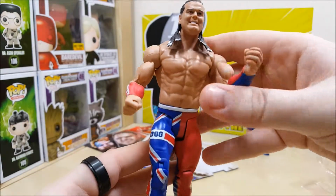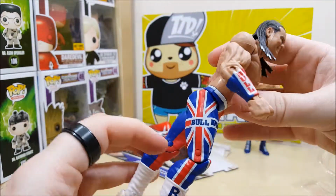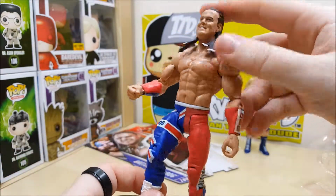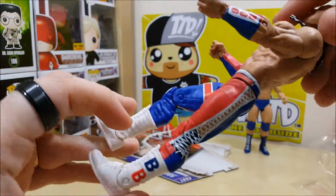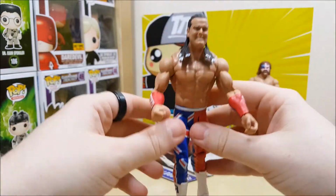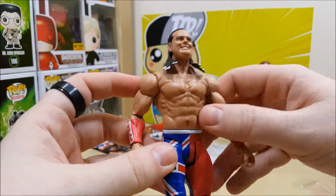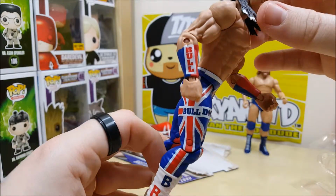The ring attire on this figure is spot on. Absolutely perfect. It really is. It's so bang on. I can't even say it. It's just amazing, the quality of this figure. This is probably my favourite basic figure I've seen, I think. Especially now, having it out of the box, I realise just how good that is.